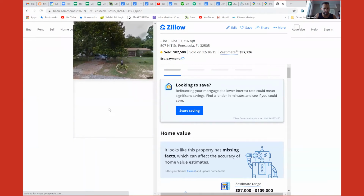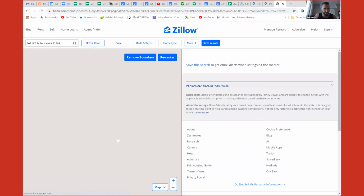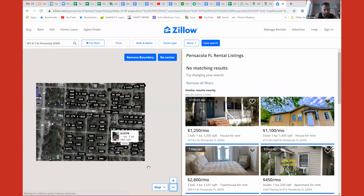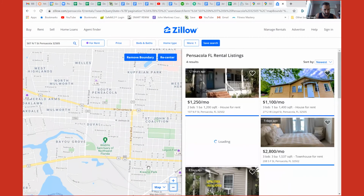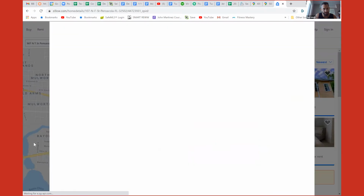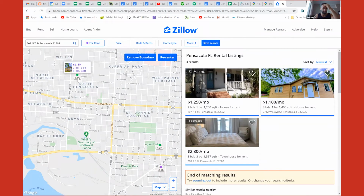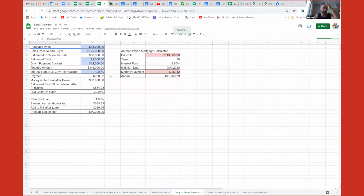So this is close to our house. Sold for 82.5. This is not ours, but it's the same little area. So let's see here what things are renting for. Wow, it's nothing for rent. Okay, so we have on this side of the street a 2-1 rented for 1,200. It's nice. A 3-1 for 1,100. So between probably like 1,100, 1,200. So this is how we analyze it right here.